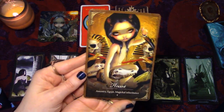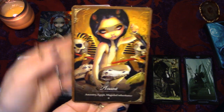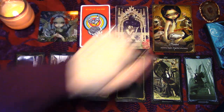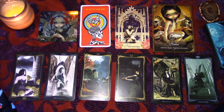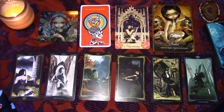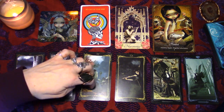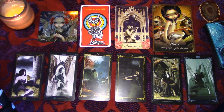Let's see what we have with this one. Ancient, card number 4, Ancestry, Egypt, Magical Inheritance. And I will be reading from the guidebook with this card and that card, both. Again, I see her as sort of a warrior too. And she's going into battle by knowing her history. So this is a combination of things, right? Knowing your own history. When was the last time you were in the mental space that you're in now? What did you learn from it? What could you have learned from it? What do you know now that you didn't know then? Use those tools. And I'm specifically seeing the King and Queen of Wands here as being your tools to go into battle.